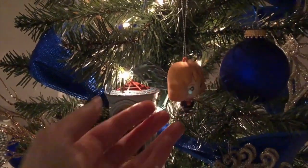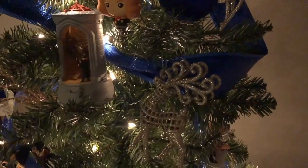This I actually picked up at Walmart. They have little packages where you just open them and you don't know what you're gonna get. So I got that one and then I've got another one down at the bottom of the tree. But I hung up some reindeer so they could be like Harry Potter's Patronus.